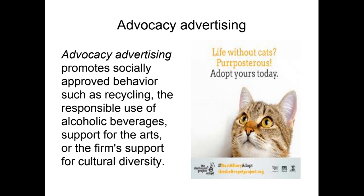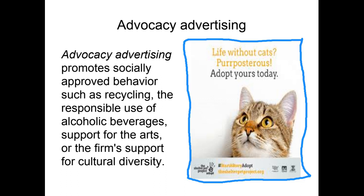So advocacy advertising is really just like it sounds. That's where we're looking at trying to promote what we would consider socially beneficial behavior, right? So, for example, here's an ad. I know it's a little bit skewed in terms of this, but who would do an ad like this? What kinds of companies would do an ad like this? Profit or not for profit, typically?